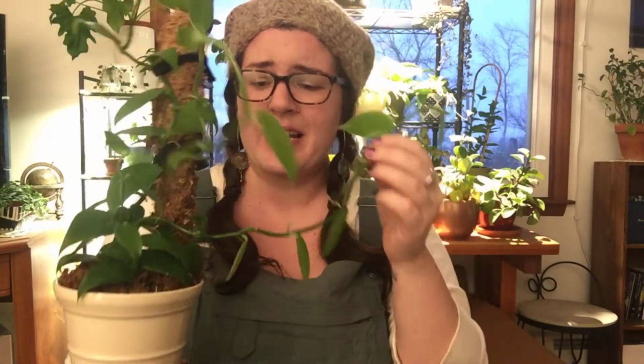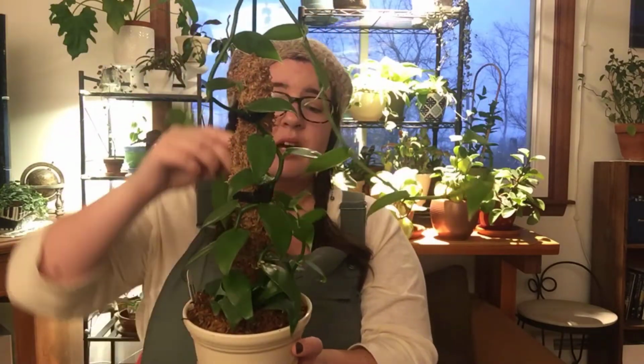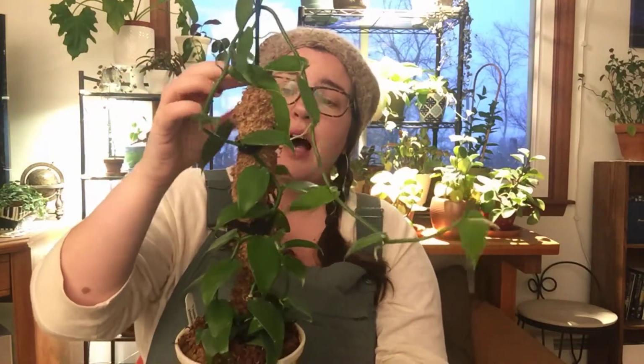about this plant. I was quite nervous that I was not going to be able to grow this well in my home. It's just the type of plant that doesn't really seem like it's going to do well in Minnesota, especially in the winter. I've had it for a few months now, and my goodness, you guys, it is climbing like crazy. I'm trying to show you.